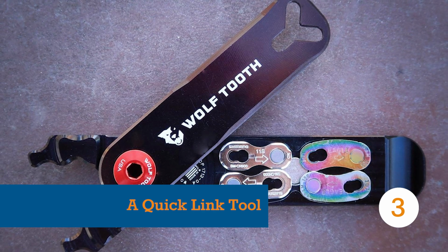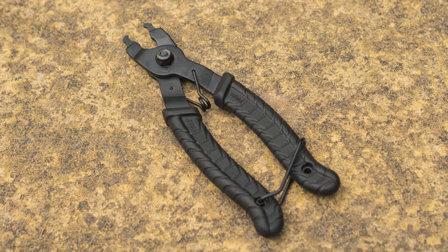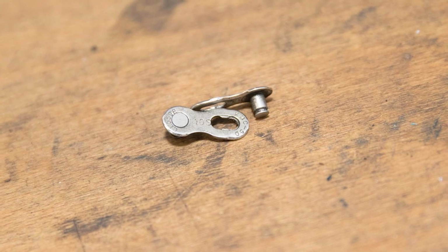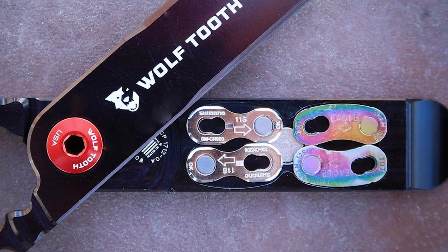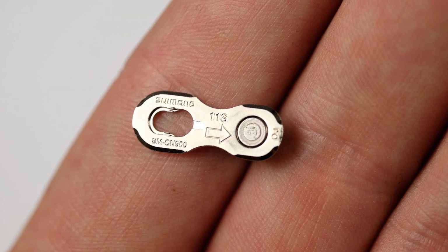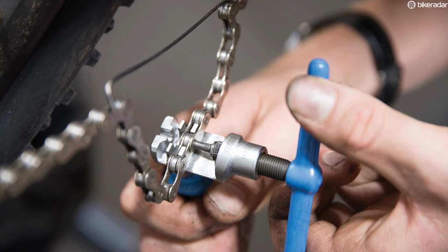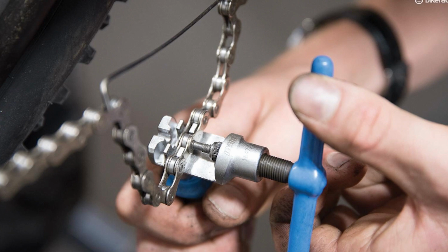Now this one is less obvious, but once you have your own, you simply will not be able to imagine living without it. A quick link tool is a fast and reliable way to remove quick links, funnily enough. If you didn't already know, a quick link works by replacing one outer chain link with a pair of slotted interlocking outer plates with permanently set pins. The force applied as you pedal pulls these two opposing links into a closed position, thus allowing you to quickly attach a chain without the fuss of having to use a chain breaker and split pins.